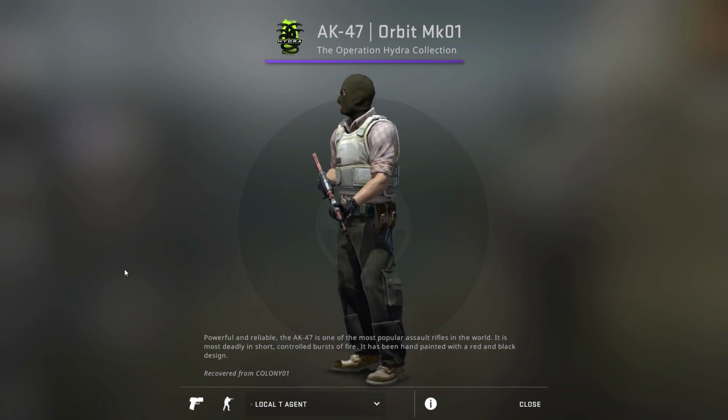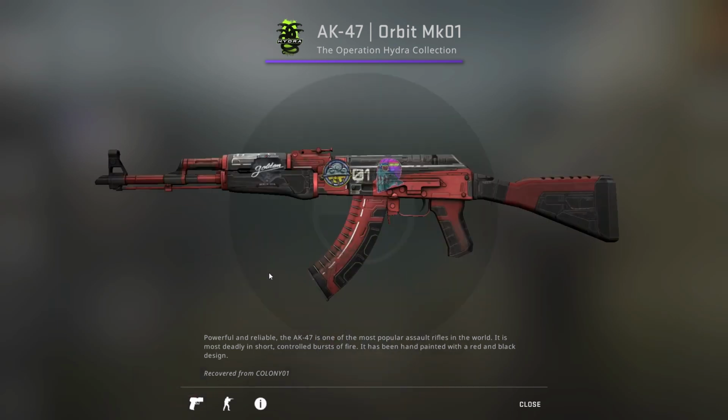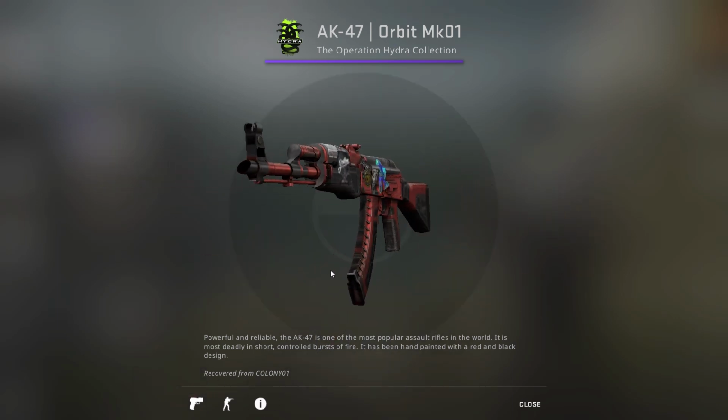It's a gun that can only be used by the Terrorist team, and we'll see it in action in a few moments.